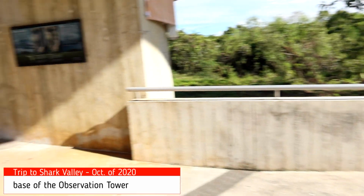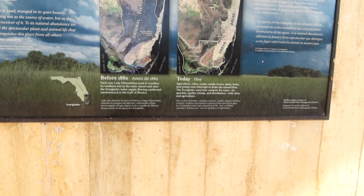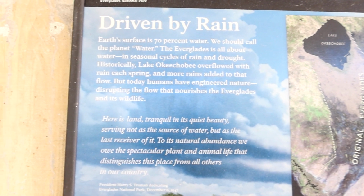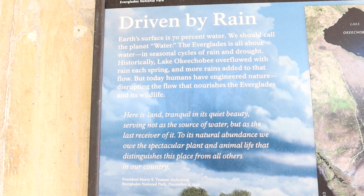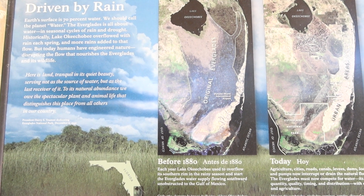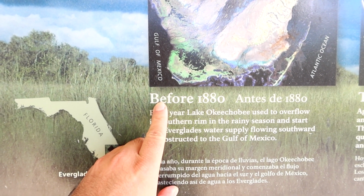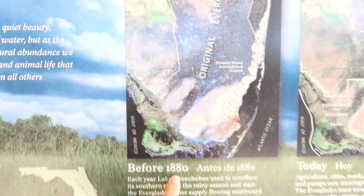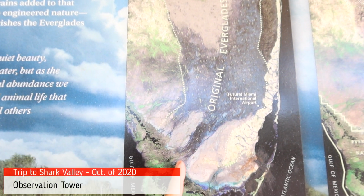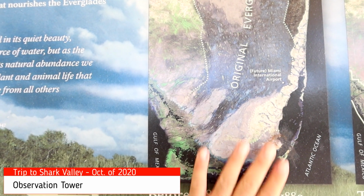So down here, I went to use the restroom. Down here is a small outline of part of the history and what the Everglades is about. As you can see there, it says driven by rain, and it talks about how Earth's surface is covered 70% by water, and how we should call our planet a water planet. And here it outlines how before man engineered, before 1880, from Lake Okeechobee there used to be all this flood, and it was the natural flow of water. So all this here used to get flooded during the bad seasons.